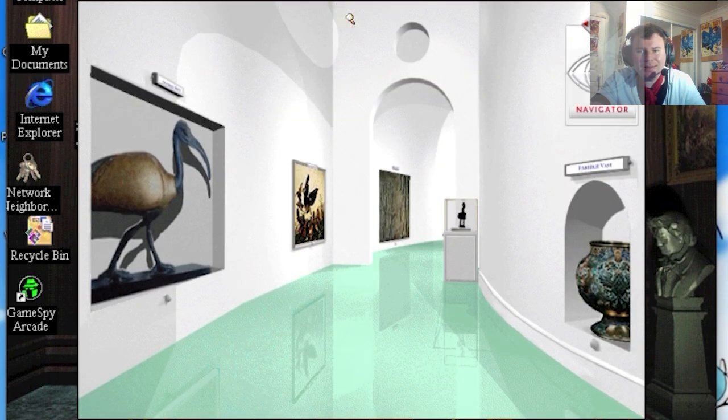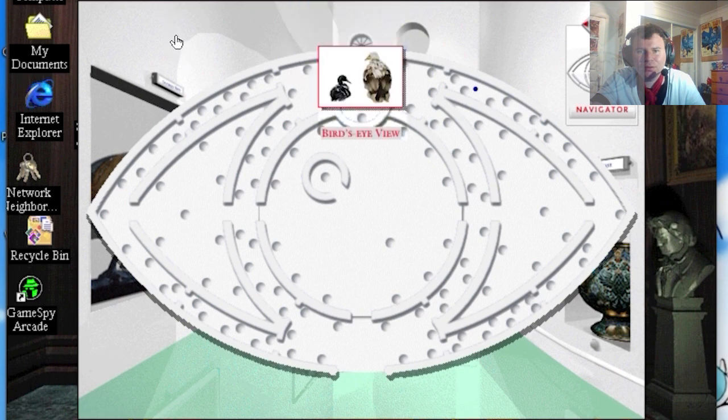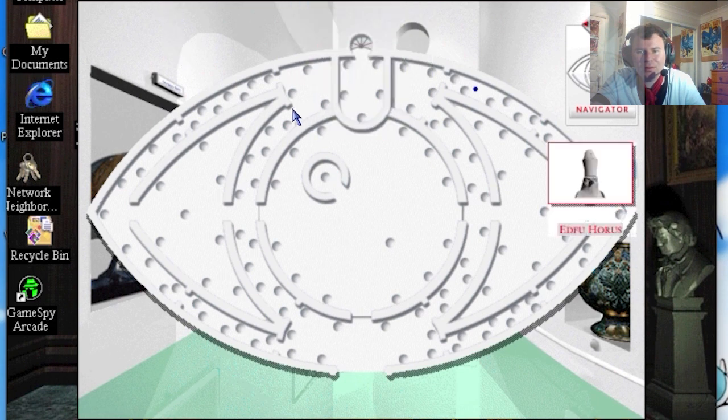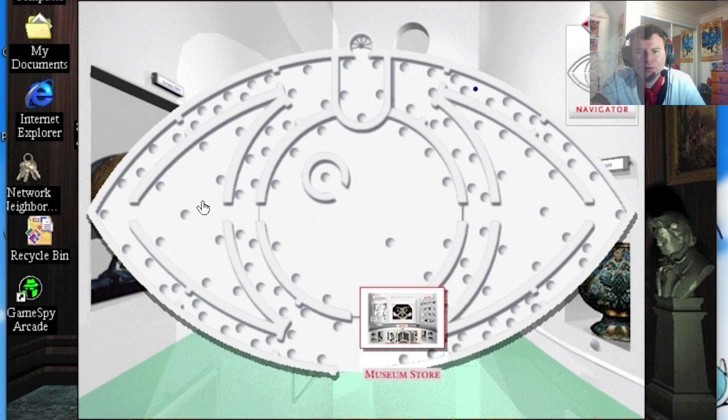Now let's see. Yes, this map here quite clearly shows that this place is shaped like the Eyewitness logo. Anyway, let's see. Oh yes, that. Cybird. Lots of stuff here.